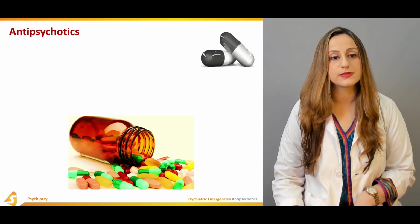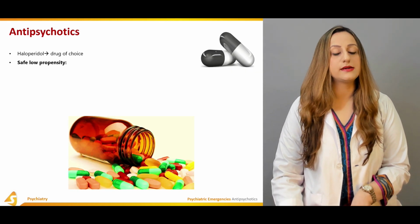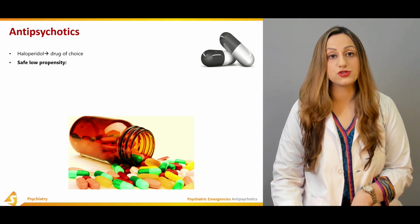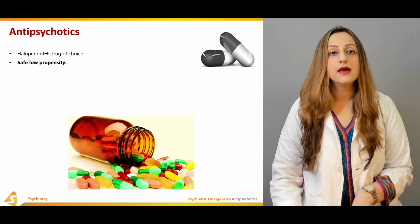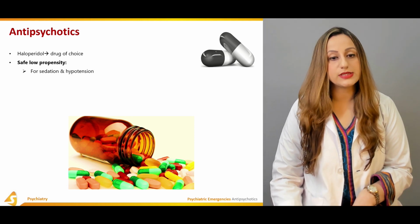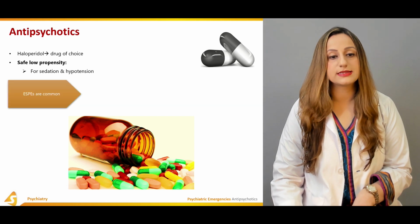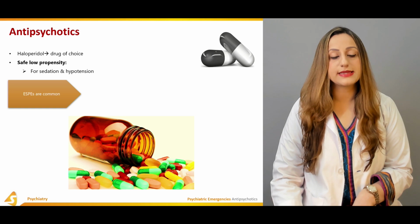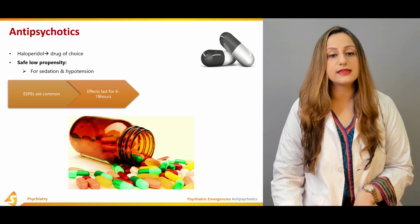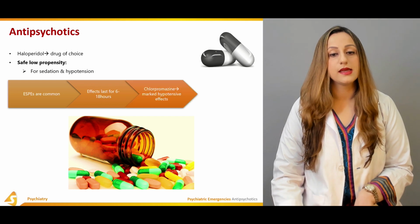Then we can have intravenous administration, and sometimes if resuscitation facilities are available, these antipsychotics are administered intravenously in a lot of individuals. Talking about the antipsychotics, moreover, haloperidol is sometimes the drug of choice in a lot of individuals because of the safe low propensity. And for sedation and hypotension, this drug is sometimes the drug of choice. Extrapyramidal side effects are very common with haloperidol. Its effects last from 6 to 18 hours.